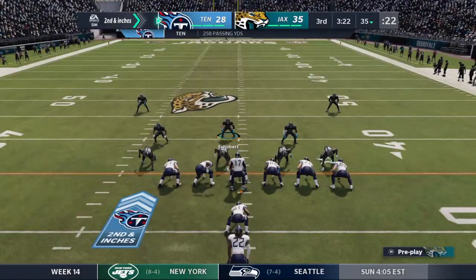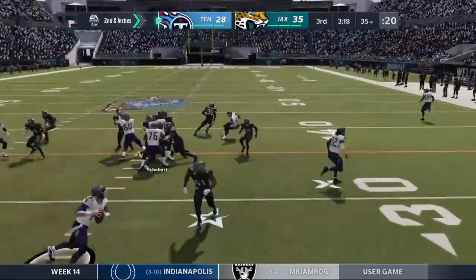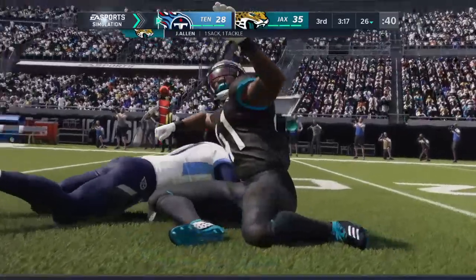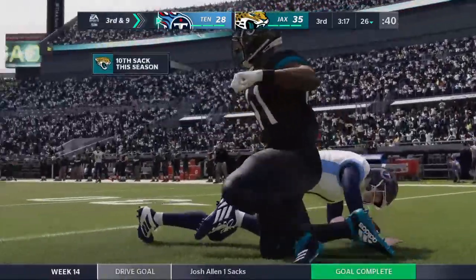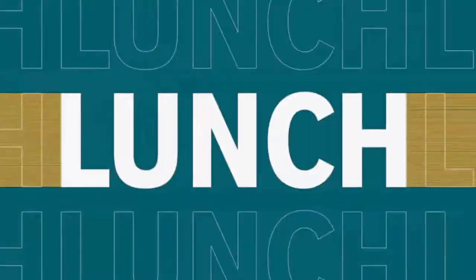In need of only about the length of the football here on 2nd down. Now it's Tannehill off the bootleg. Under pressure, and he's going to go down. Tannehill sacked. Josh Allen has now recorded 10 sacks on the season.